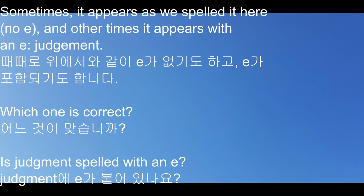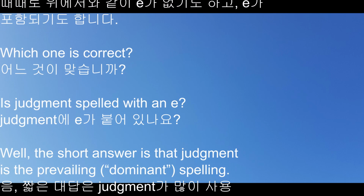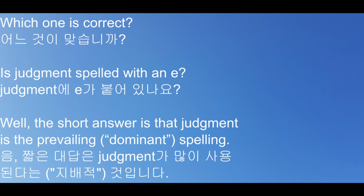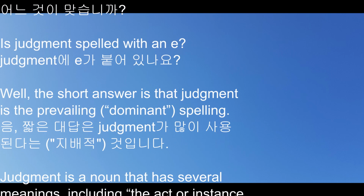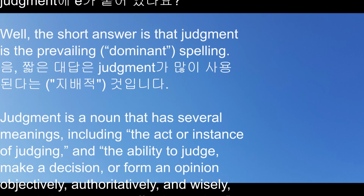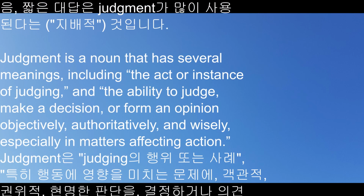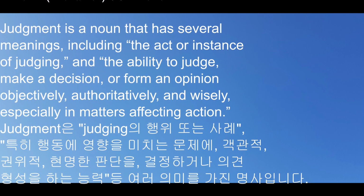Judgment is a noun that has several meanings, including the act or instance of judging, and the ability to judge, make a decision, or form an opinion objectively, authoritatively, and wisely, especially in matters affecting action. For example, my uncle was a man of good judgment and many of us sought his advice.